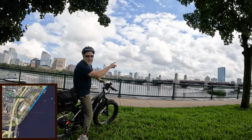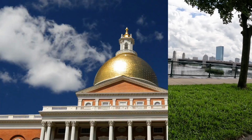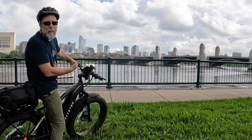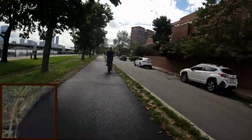Yeah, so you can see the red line going across the bridge, and right there is Beacon Hill. You can see the State House Dome. I didn't want you to miss that. Kind of the wrong camera to use to capture it, but that's where I grew up. And so it's kind of fun to see different ways to get around the city than I was used to as a kid. And I've never been here before.